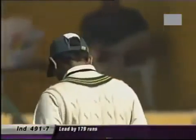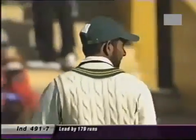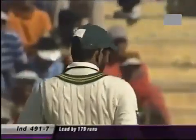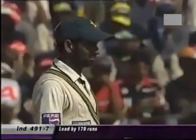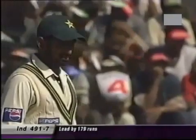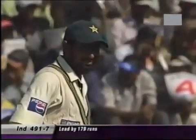It's been one of the keys to India's big total, 491 for 7. Some very good partnerships at the top of the order. And this one is crucial. These are all important runs. The lead now 179. They need to get a lead in excess of 200.